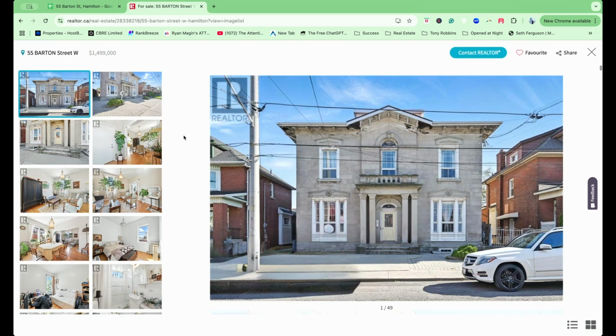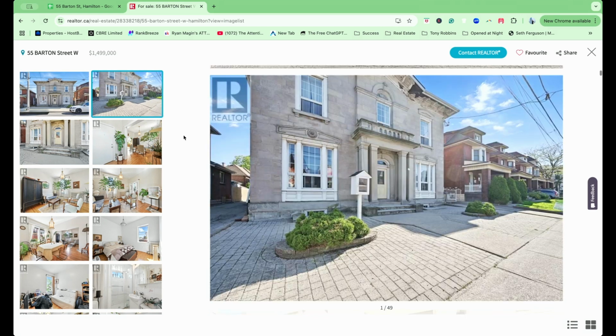Okay, so you can see on the screen that this is a heritage building. Yes. And it looks quaint. I see the Barton street name there, but it's not Barton East, it's Barton West. That's correct. So in the historic area of Hamilton. Correct. And the home on it, even just looking at the neighboring properties here, it stands out. I'm forgetting the name off the top of my head, but it was a mayor of Hamilton's home in the past. So that's why it's this particular listing.